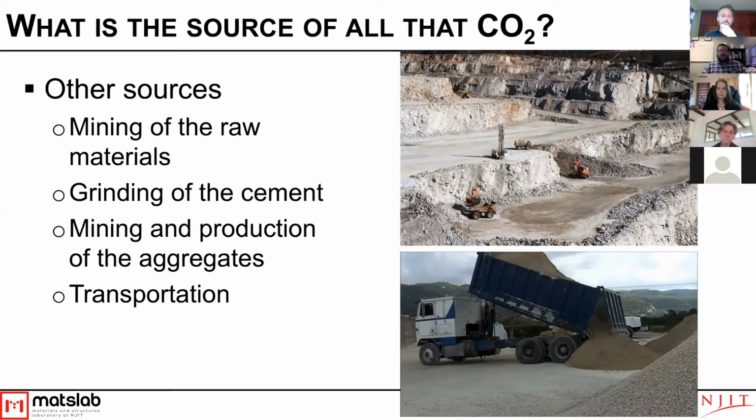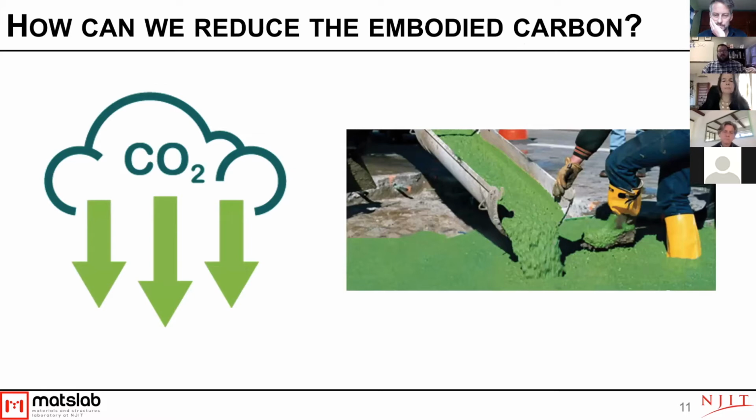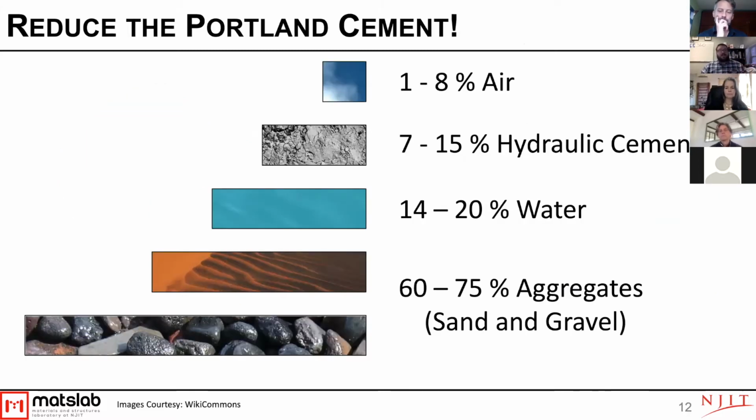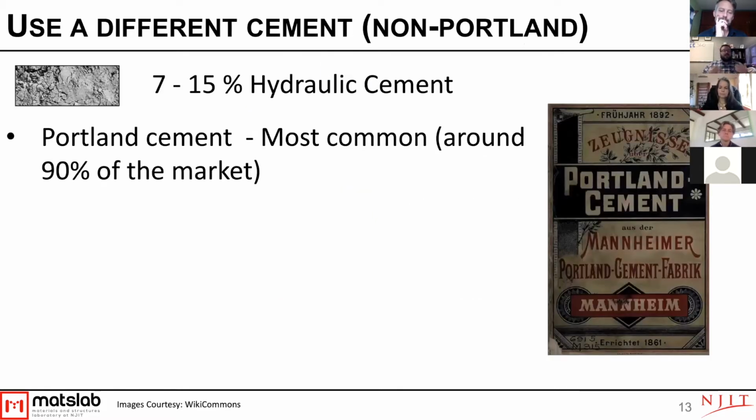So how can we go about and reduce the embodied carbon in our cement or in our concrete and create a nice green concrete? Well, let's look at the different materials that we have. First, focusing on our hydraulic cement. Most of our hydraulic cement that we use is Portland cement.